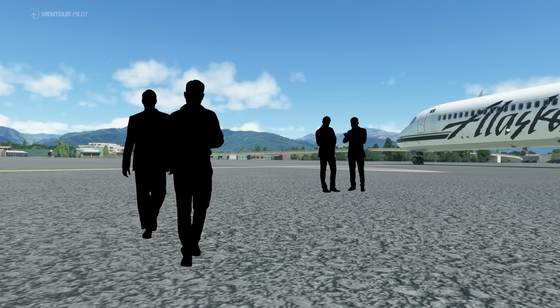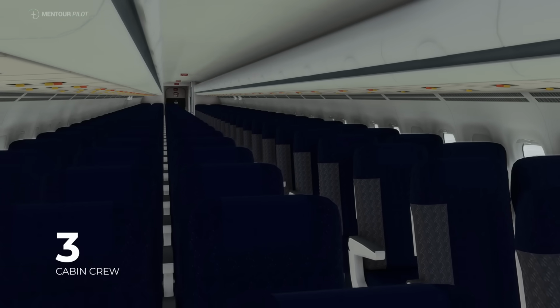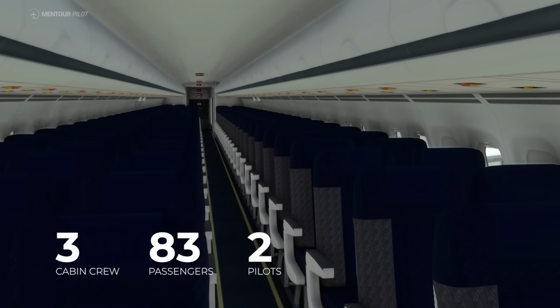The new pilots said goodbye to the previous crew and started preparing the aircraft for the return flight. In the new crew, there were 3 Seattle-based flight attendants who were getting things in order for the 83 booked passengers, and 2 very senior pilots.